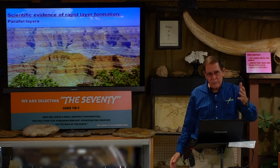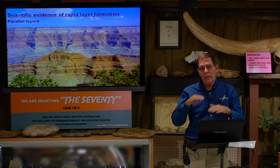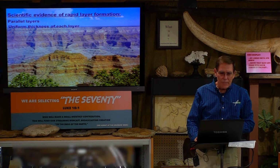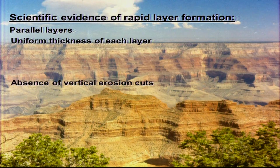We do science experiments in Vacation Bible School, and one of the ones we do is the soil shake, showing how rapidly soils will settle out based on their relative density. So this is one reason: parallel layers. Uniform thickness of each layer, I just mentioned that. That speaks of rapid deposition.